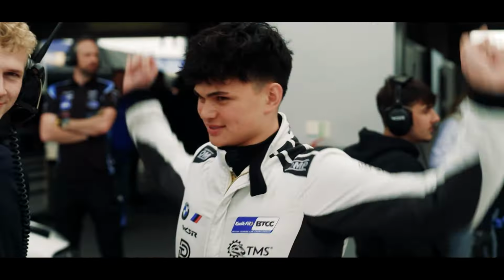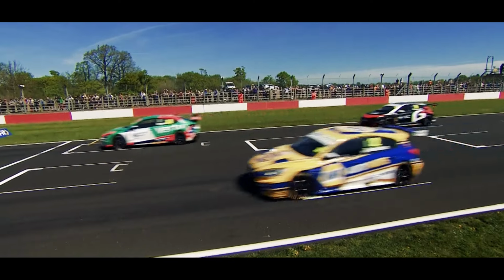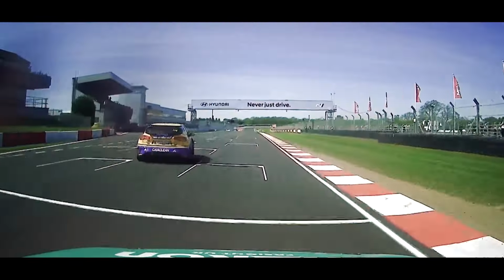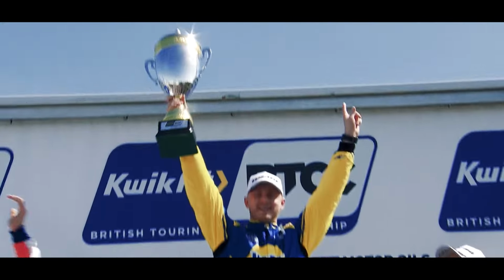Welcome to Donington Park and the return of the #1 competition in British motor racing. Blast off, good getaway by Sutton. Into Hollywood they go. Sutton up the inside of Camish and he takes the lead. Here they come up towards the checkered flag. Round 1, won by Ash Sutton at Donington.